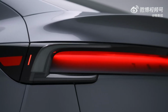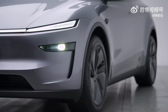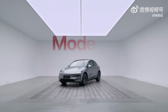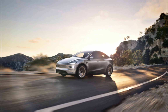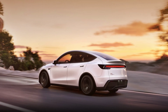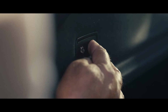Range figures have also improved, though the exact numbers will vary by market due to different testing procedures. On the Chinese CLTC cycle, the long-range AWD model achieves 719 kilometers, 446 miles, while the rear-wheel drive version manages 593 kilometers, 368 miles. These represent increases of approximately 5 to 7% over the previous model. Using the more realistic WLTP standard, the long-range version achieves 551 kilometers, 342 miles. DC fast charging capabilities remain unchanged at 250 kilowatts, allowing the addition of 266 kilometers, 165 miles of range in 15 minutes.